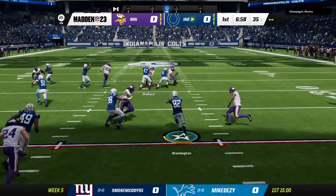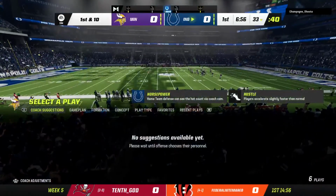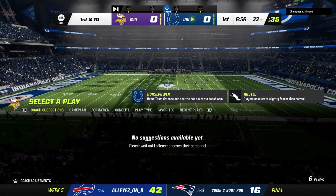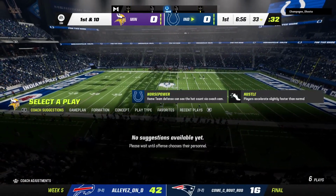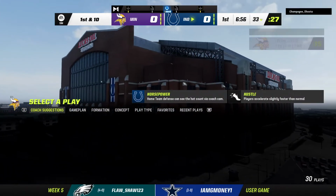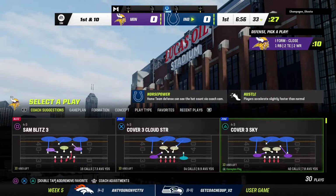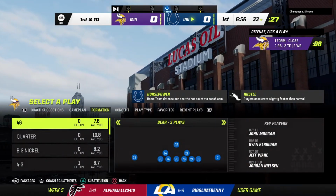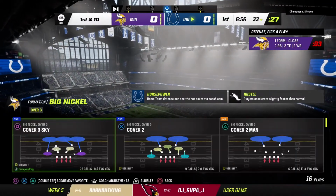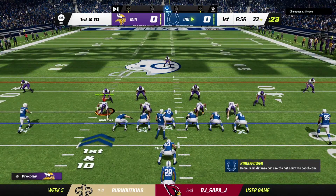Washington now brings this out. Now a crease here as he's past the 30. So they'll come up 1st and 10 now from the 33.